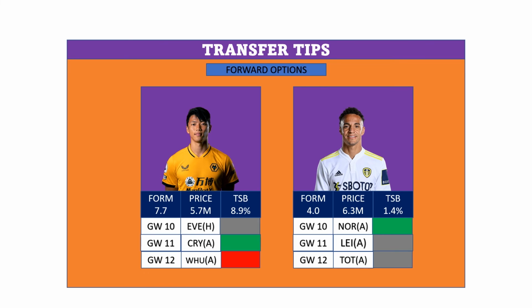5.7 is a cheap option, instead of having Jimenez, who's 7.5 right now. So you can just downgrade and use the other money to boost your team in other places. So I think Hwang is a solid option. He's scored, I think, 4 goals already in like 5 appearances. So he's a decent option.